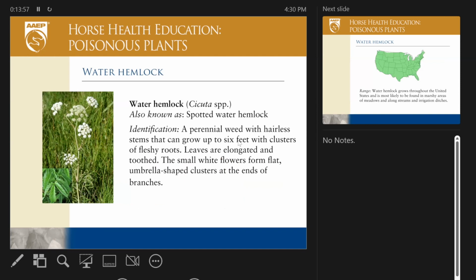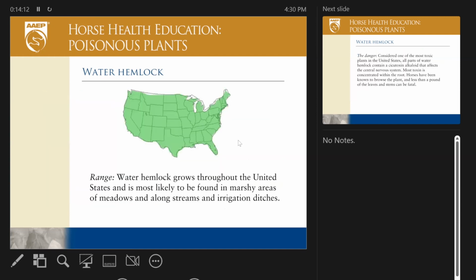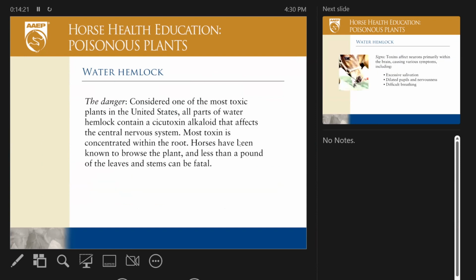All right, we'll do a couple more. Water hemlock. All right, so water hemlock is a weed. So this one also kind of has that Queen Anne's lace look, but this is the one that likes to live in the rivers. All right, seen everywhere. So marshy areas, ditches, if you've got a creek in your pasture, you could certainly have some water hemlock.